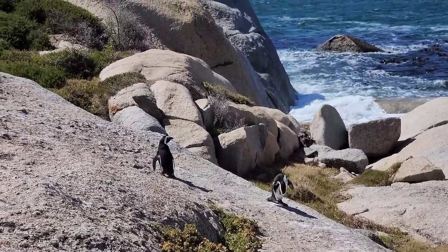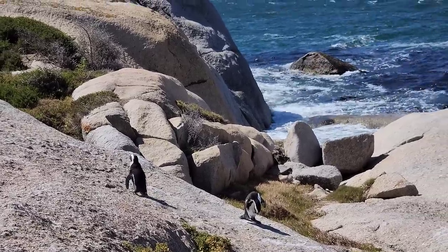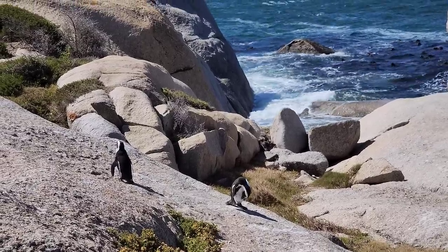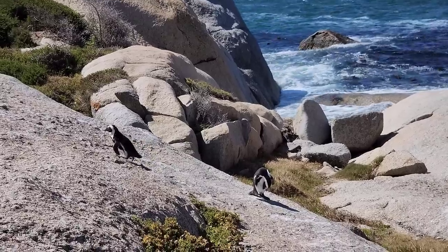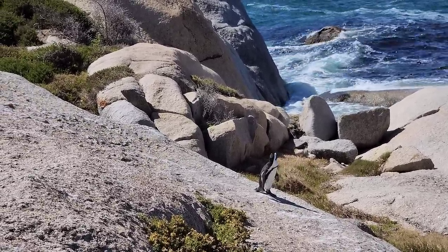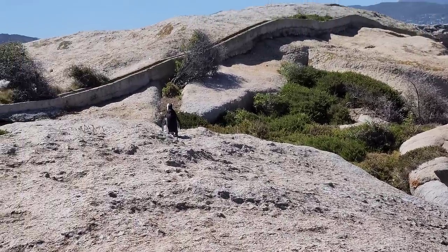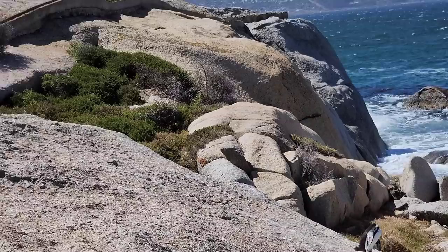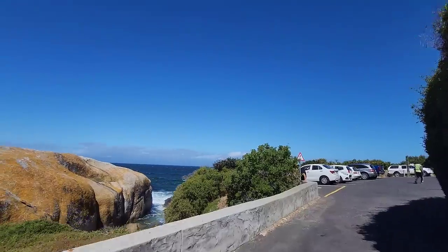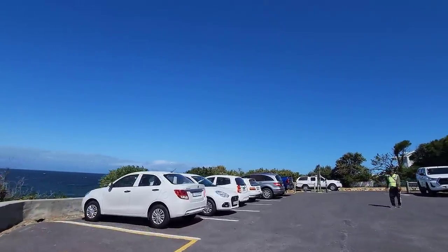Looks like the one comes back to look after the eggs, and then the other one leaves to go and feed. That's wild, eh? There must be, I think the one came out from under those rocks. I think there's eggs under those rocks over there. Those are boulders. That's why, when I came out there, I said, I know why it's called Boulders now.